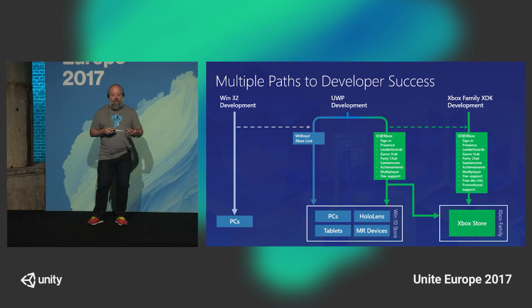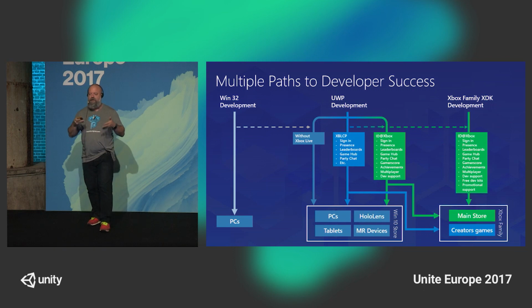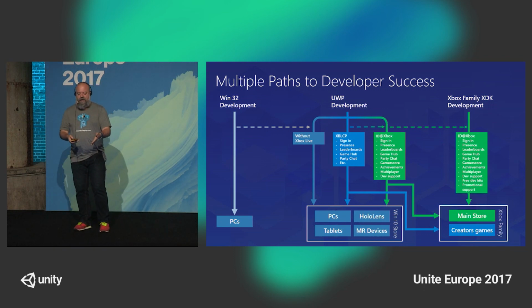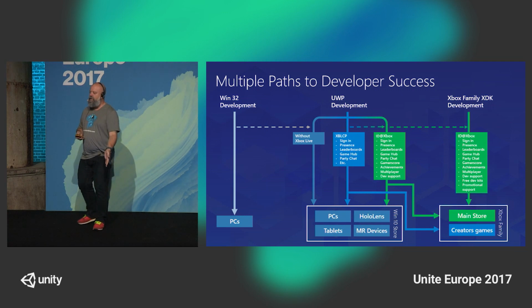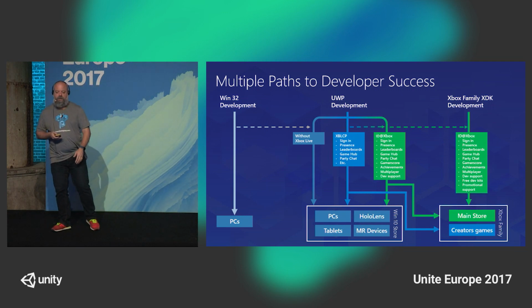So what does that mean now with our multiple paths? Now we have that third path in the middle that allows you to create a UWP game and publish on Windows 10 Store and into the Xbox Store as well.